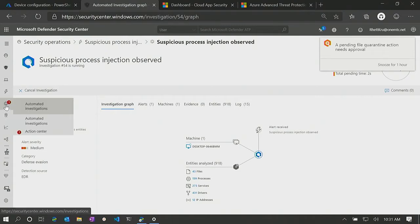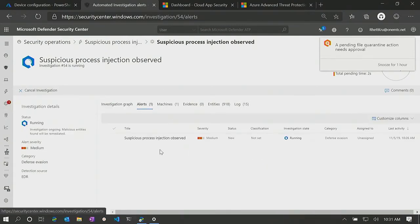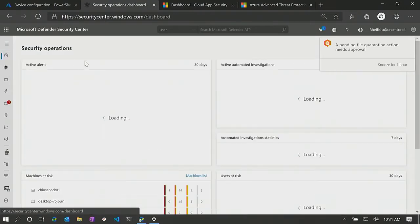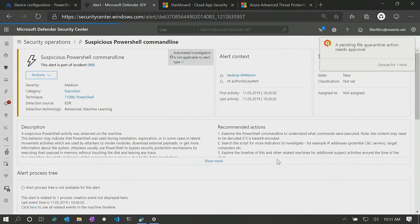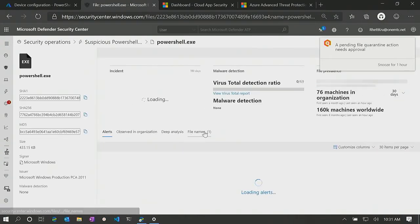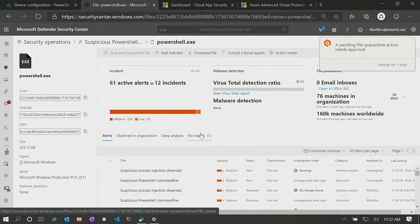If I take a look at the different alerts associated with this, it's going to gather different evidence. If this was a more broad spectrum thing, you would see different devices being correlated together here. Let me go into our dashboard and into that command line. In this case, there was some PowerShell execution that occurred, and we're still waiting for some of the actual details to trickle in. It's not quite ready yet to show me, but in just a few minutes, it'll gather enough information to tell me what that PowerShell command was.